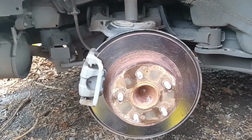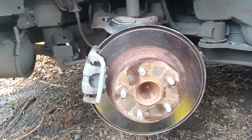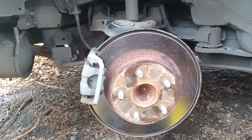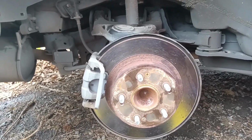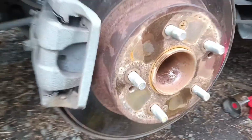So this one, just like the others, yeah, sure, we could do rotors on it. We'll see if it needs them. If there's no pulsation or noise, then it doesn't. If there is, it does. But I have a feeling there's not going to be. Evidence suggests that brake pads have been changed early and often on this.